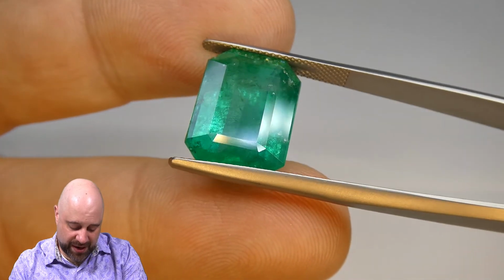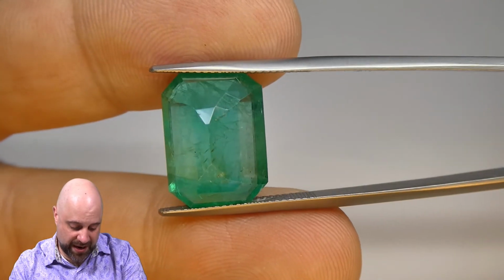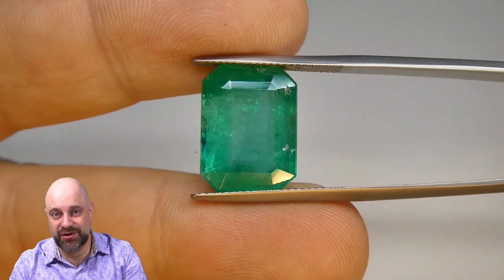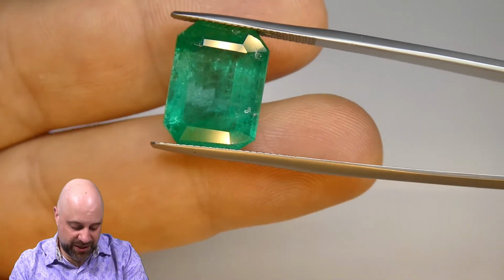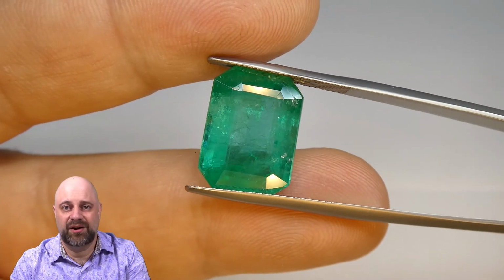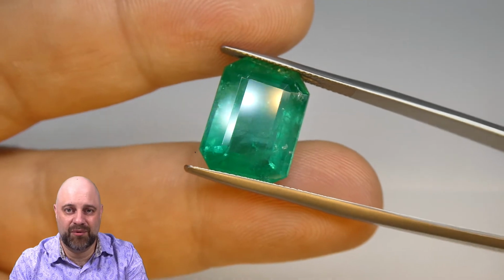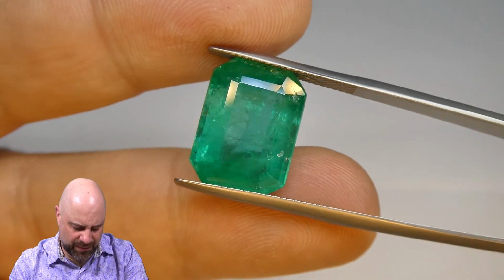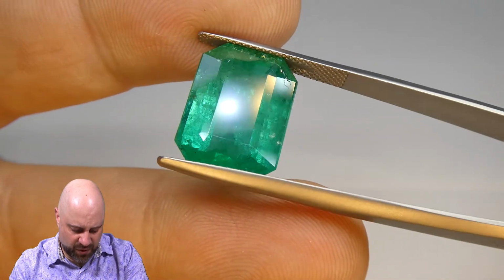I've made a few and I love it. I know that more likely I'm going to be asked to make a cocktail ring with this, which I absolutely love to do. And then we can get a little bit fancier, mess around with it a little bit more and really kind of go nuts. It's an incredible piece. It's going to set up so well.